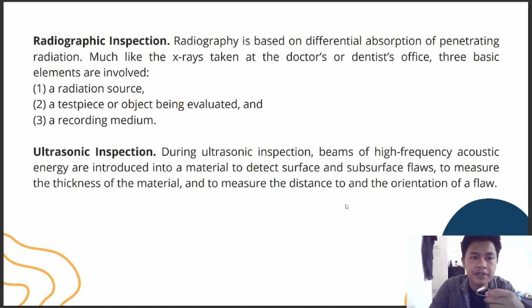Next is radiographic inspection. Radiography is based on a differential absorption of penetrating radiation. Much like the X-rays taken at a doctor's or dentist's office, three basic elements are involved, such as a radiation source, the test piece or object being evaluated, and a recording medium. Next is ultrasonic inspection. During ultrasonic inspection, beams of high-frequency acoustic energy are introduced into a material to detect surface and subsurface flaws, to measure the thickness of the material, and to measure the distance to and the orientation of a flaw.